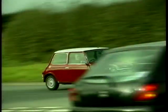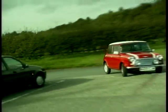I'm in the performance one, and, well, to be frank, on a motorway, the performance is distinctly average. But there again, the Mini was not made for motorways. It was made for having absolutely hoots of fun driving on twisty English roads.